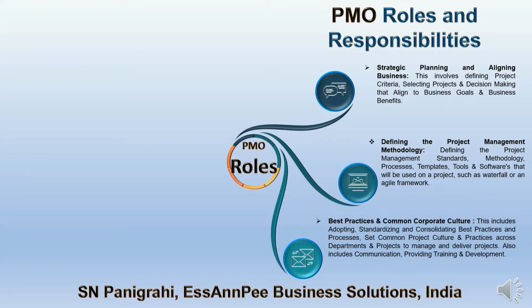Best practices and common corporate culture. This includes adopting, standardizing and consolidating best practices and processes, and setting common project culture and practices across departments and projects to manage and deliver projects. Also includes communication, providing training and development.